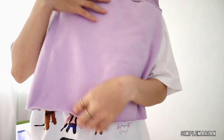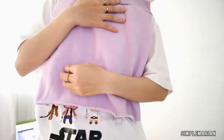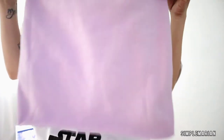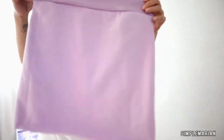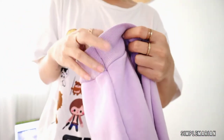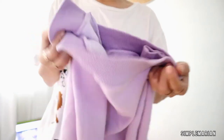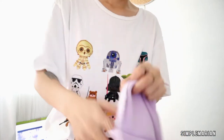And I also wanted to put slits over here, but I can tell that the fabric rolls up, so it's not going to be good. I know that if I cut it, it's just going to turn like this. So yeah, I just decided to leave it like that. I'm very, very happy with it. But I didn't cut it yet, just in case I decide to. This is the extra fabric. So let me show you the inside out of this.